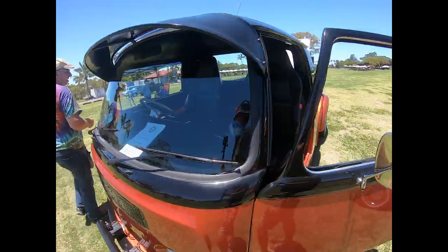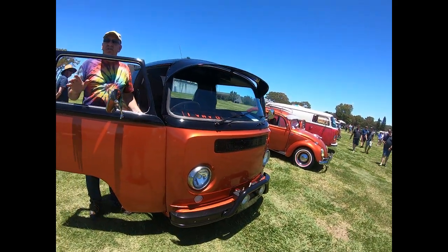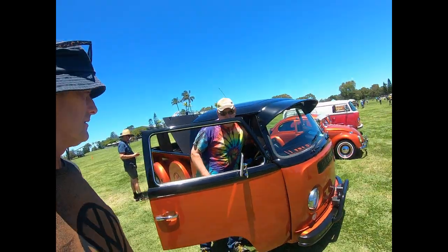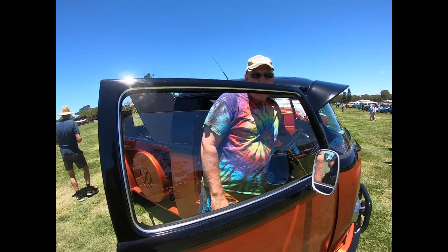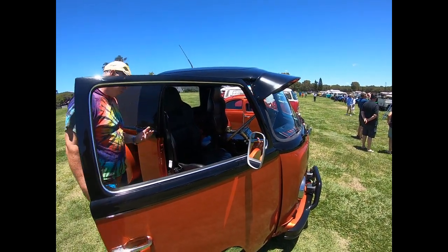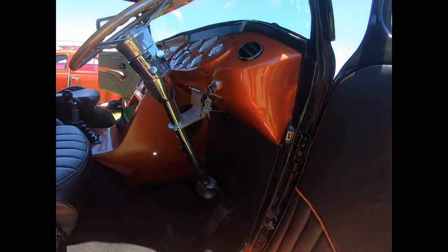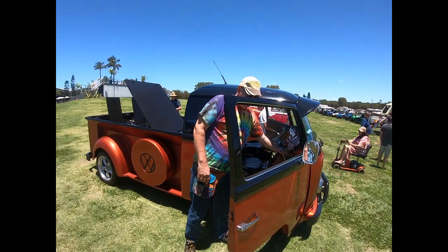So how does it go keeping the moisture out at the back? Pretty good actually. Well, that's a good question. I'm not 100% sure. This is actually its first ever run, its maiden voyage. But you've got things like power windows, air conditioning, a few of the mod cons. Is that still manual steering? Still manual steering, yeah.